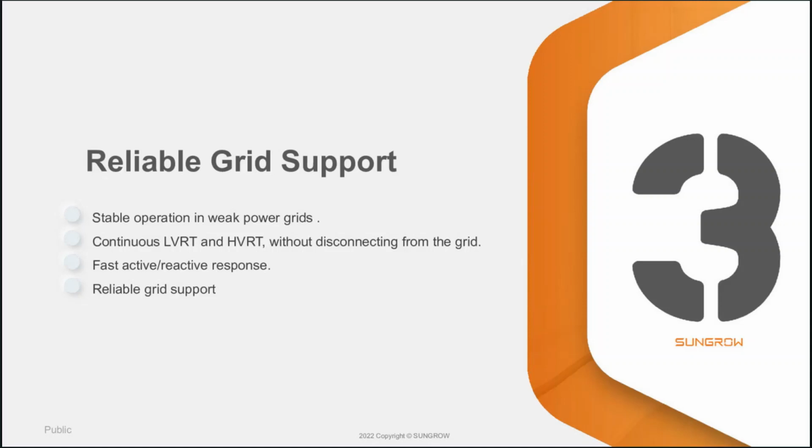There is another challenge from the grid side. It requires the power electrical converter to support the grid. And because more and more renewable energy is connected to the grid, the power grid becomes more complex. And the cost of power grid upgrade is high, and the construction period is long.